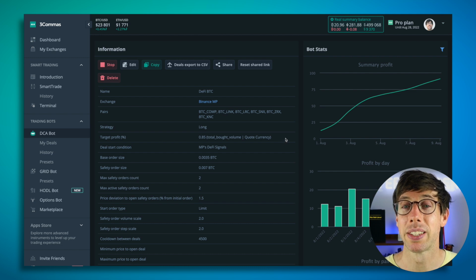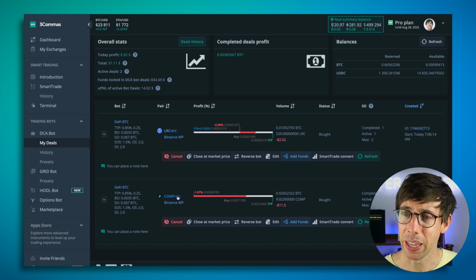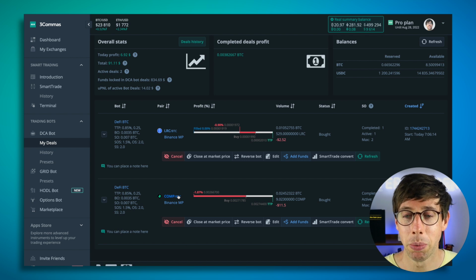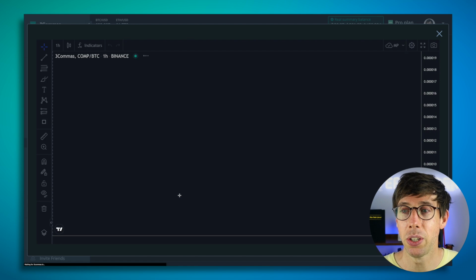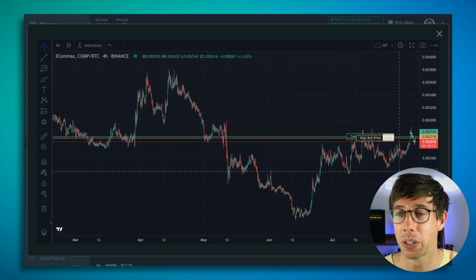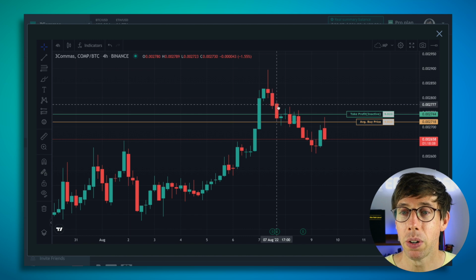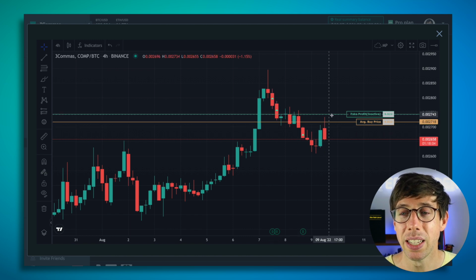Now, it does come with risk. Bot trading does require some careful management. For instance, this COMP BTC bot, this one is in a little bit of danger. It's only 1% away from trailing take profit. And I actually had another COMP deal that just closed recently. Again, without me knowing, I didn't even know that it closed. It's kind of the beauty of how all this works. But we can see here that it's taken up the base order, safety 1, safety 2, it's fallen down, and it just has to go up just a little bit more.